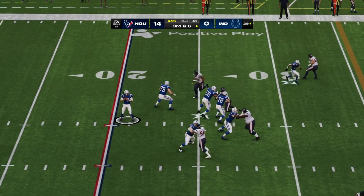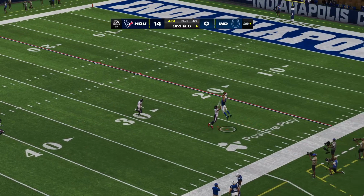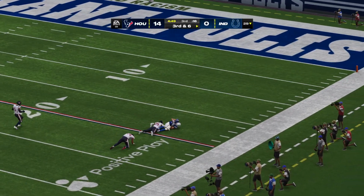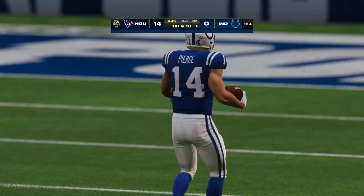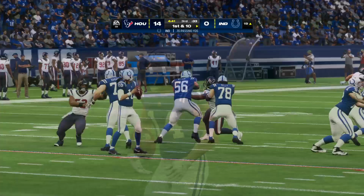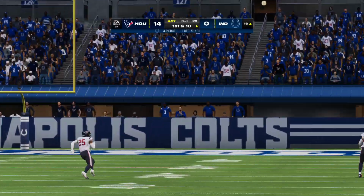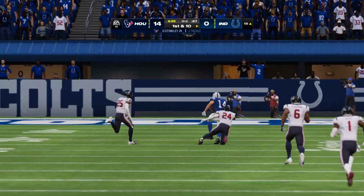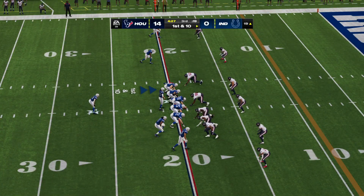Now Minshew lets one go downfield for Pierce. A fight for it, and this is caught. It's caught indeed. A big play there for Indy. 52 yards. Well, that was a pretty good time for his first catch of the ball game, and it turned into a huge play as well. He's certainly not been a central part of this passing game so far in this one, but he made his presence felt there. A big pickup on third down.